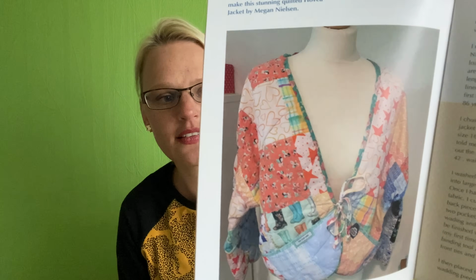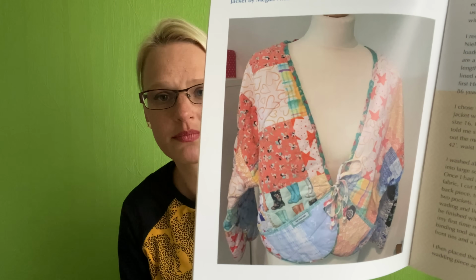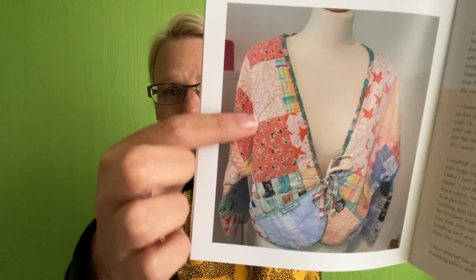Really, really pretty. And I will flick through the magazine because, yeah, we've got that little introduction from Hayley, an interview there, and make of the month, which I do have to show you if you haven't seen it, which is the Hoover jacket. Is it Megan Nielsen? Yes, Megan Nielsen. And it's made using some of the SHJ fat quarters. Oh, isn't that beautiful? I mean, that must have taken so much time to do. Absolutely beautiful. And it's all quilted. Oh, absolutely gorgeous on there.